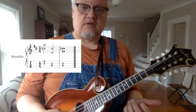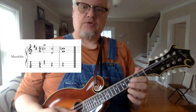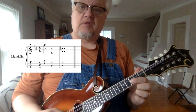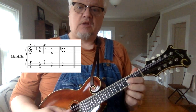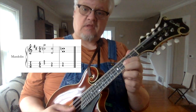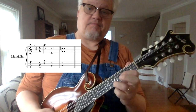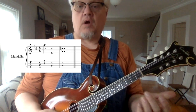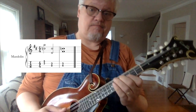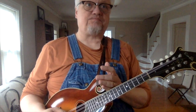There's no third in it, and you don't really need the third. The most important note is that flatted seventh. You could do the flat seventh, the C against the D. You could do it against just the A, or I could just do it with the third. But in all those, what comes across is that you've got a seventh chord. So that C is critically important.